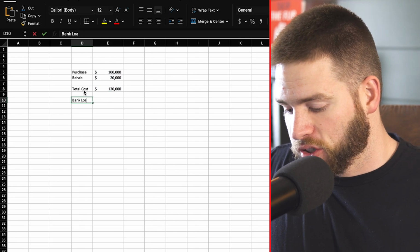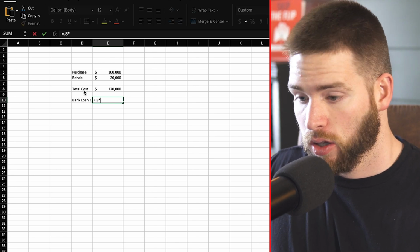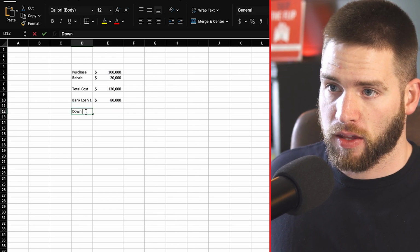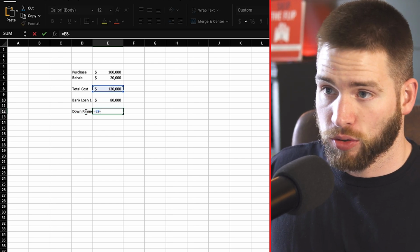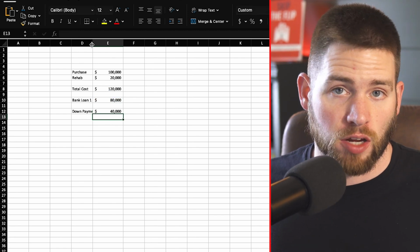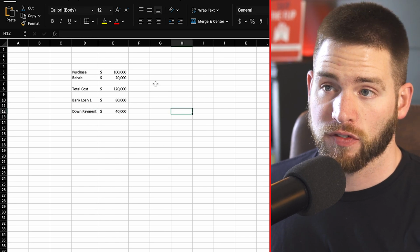Okay, and then we're going to say bank loan 1, and we're going to do 80%, let's see, 0.8 times the purchase price, okay? And then we'll say down payment is equal to the total cost minus bank loan 1, $40,000. Everybody make sense? Following along with me?